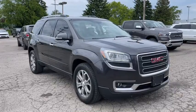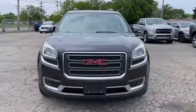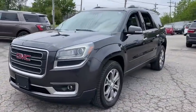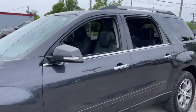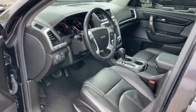You're gonna love the 2015 GMC Acadia. This vehicle still has fewer than 150,000 miles on the clock, so it won't last long. Make the most of every drive when you travel in modern style and comfort.